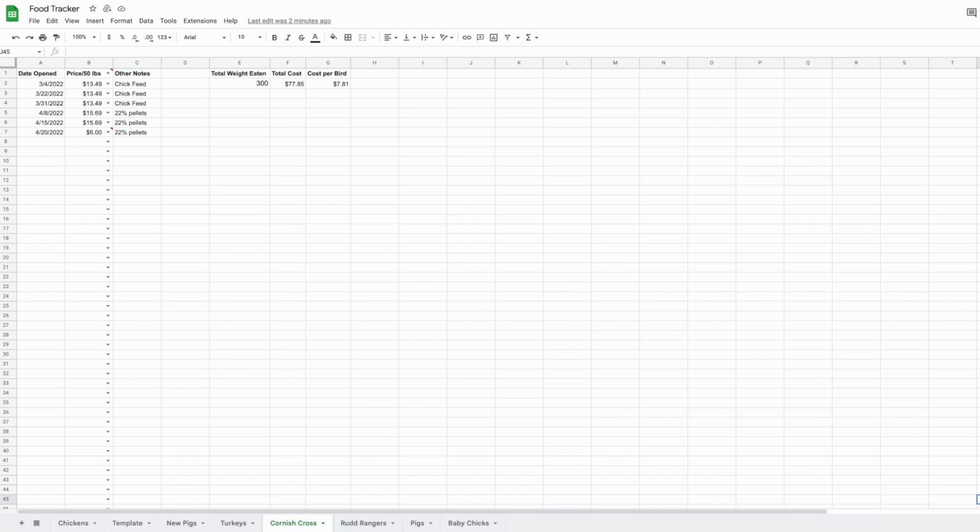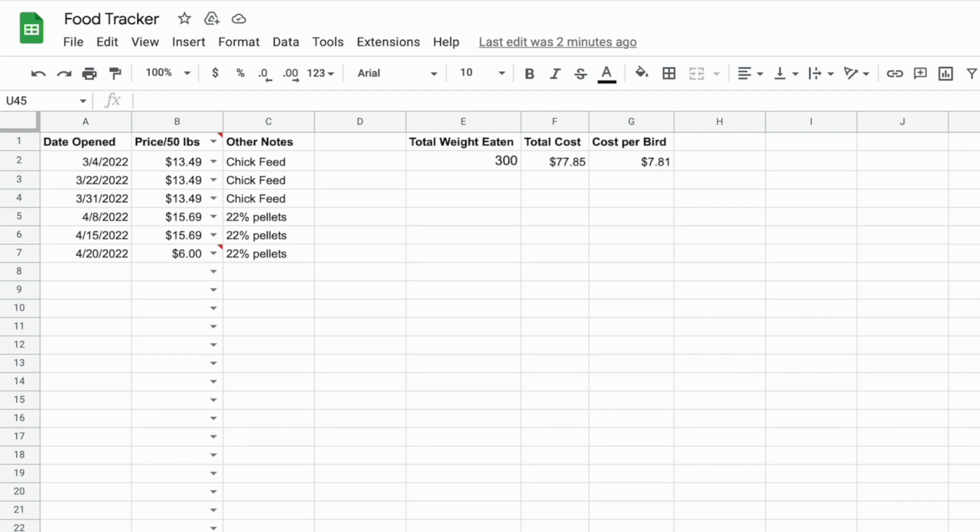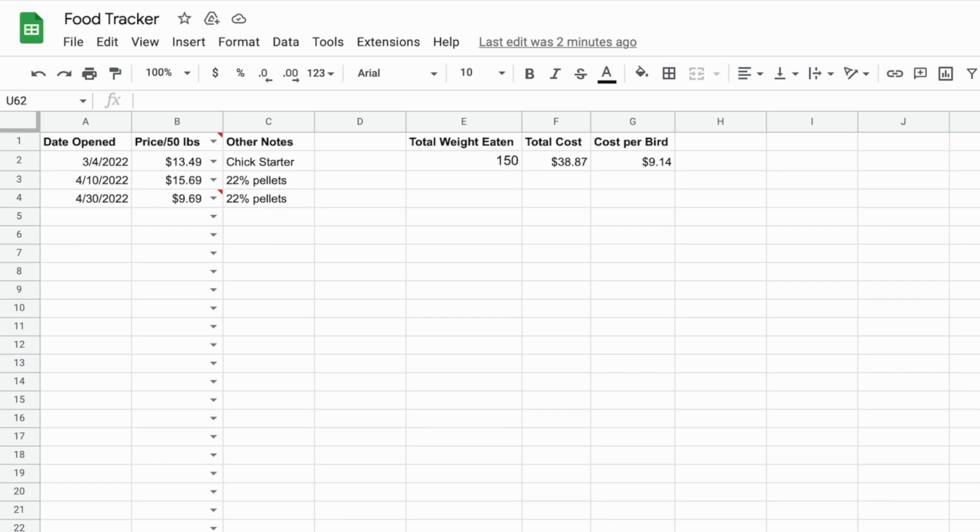We use a food tracking spreadsheet that we created to analyze the cost. The Cornish cross cost us $7.81 each, or $2.23 per pound. That includes the feed eaten and the price of each day-old chick. The Red Rangers totaled $9.14 each, or $3.05 per pound.